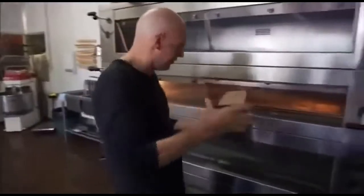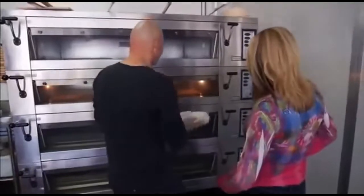What's very unique about this, we're gonna put it into a cold oven. Why is that? The whole idea about baking this bread is actually to dry the bread at the same time. When it reaches the 190, we're gonna give it 90 minutes. All right, so let's see if it's all done.